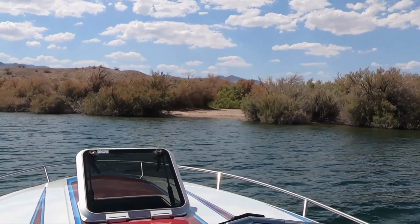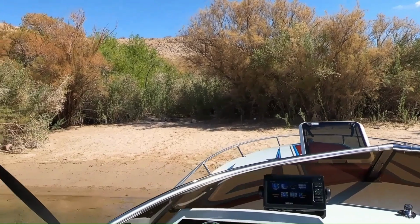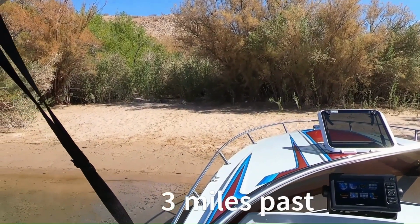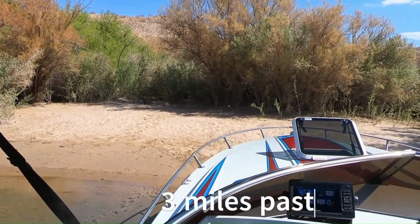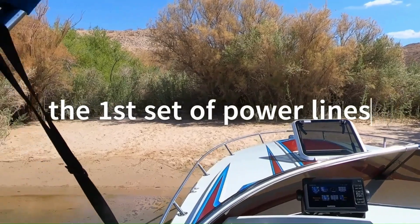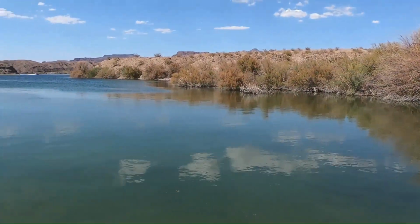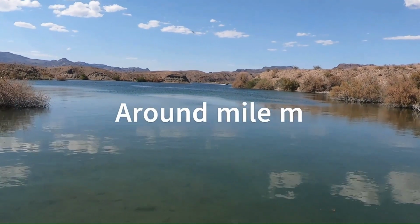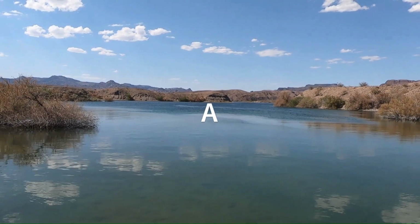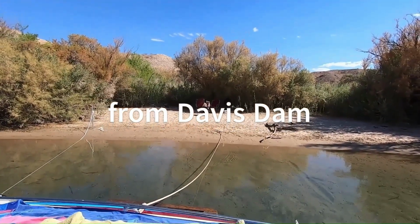Nice. After scoping out the last camp, we decided to go up a few miles further, and this beach has softer sand, and I think it'll be okay. So this is a new camp for us. We've never been here before, but we're going to make it home. It's very well protected, way back in a cove off of the main channel, so we don't really have a good view of the main channel. So we're unloading the boat.